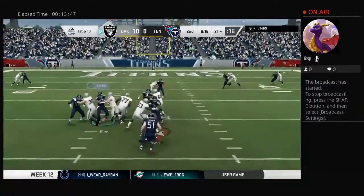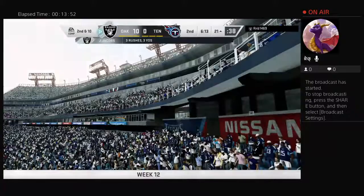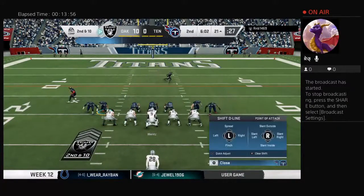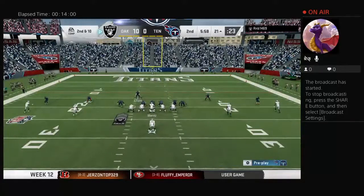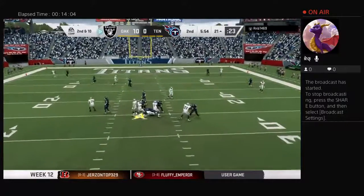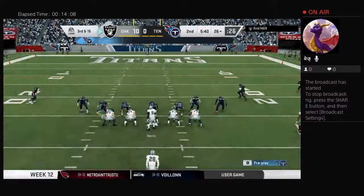Here's Jacobs on 1st and 10. And not a lot of daylight. Not really any daylight inside as he's going to be stopped right at the line of scrimmage. Brings up 2nd down. Looking to throw on 2nd down. Wentz under a heavy rush, and down he goes.